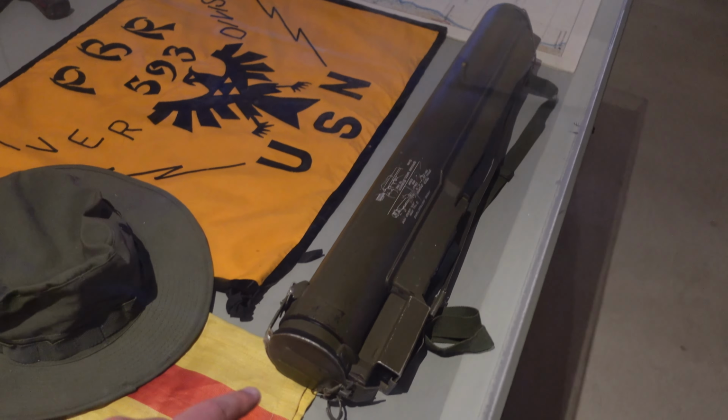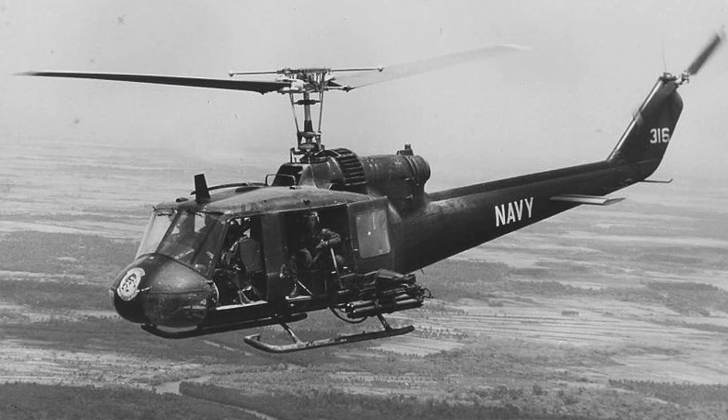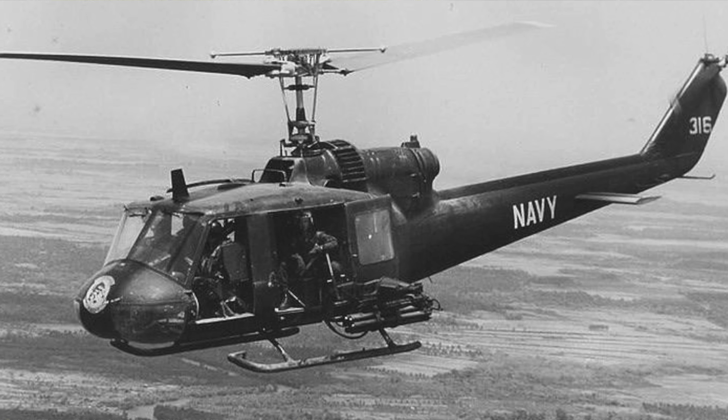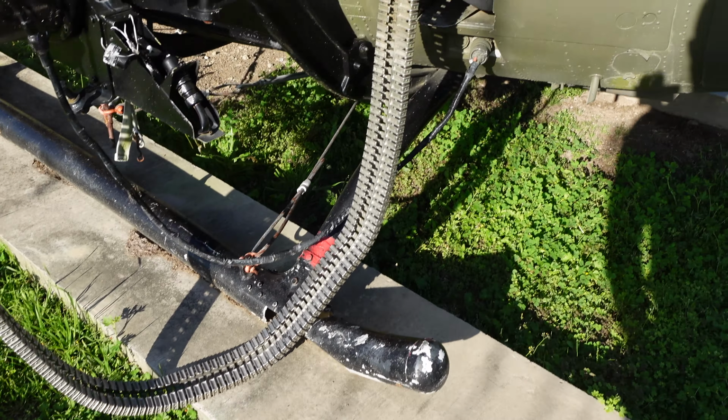So just giving you a closer look at the Huey here, and it could also be used as a gunship. So here you have your minigun here. You can also have 50 caliber machine guns, 30 calibers, and also rockets. So again, this was a very versatile helicopter. Cool thing about the minigun is its high rate of fire. Those barrels would rotate.